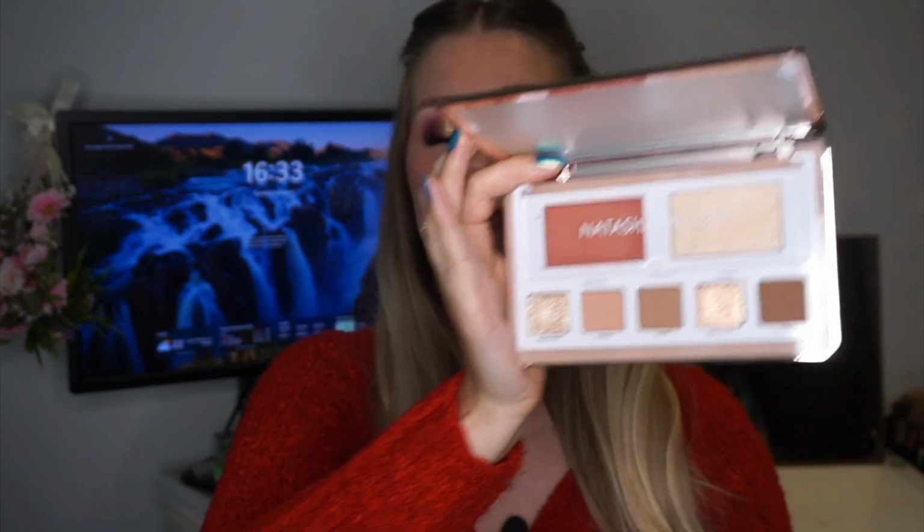But this is a beautiful palette. I feel like this is a great palette to travel with. It has everything you need for an everyday look as well as some beautiful cheek products. And with this one, there's 2 shimmer shades which have an amazing formula. It's one of the best shimmer formulas that I've tried from Natasha Denona. So I'm very, very happy to have this in my collection.